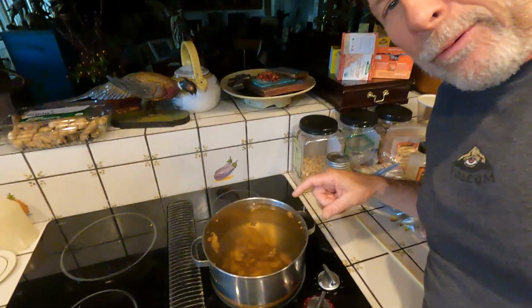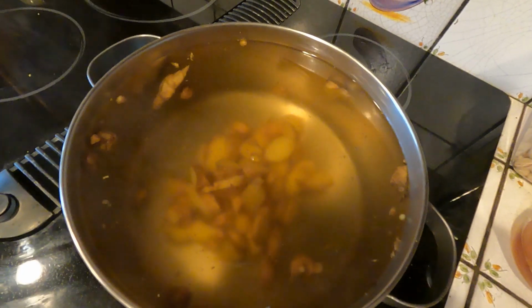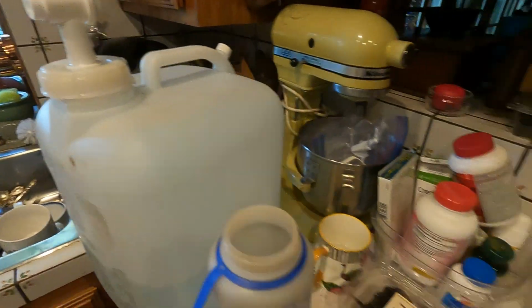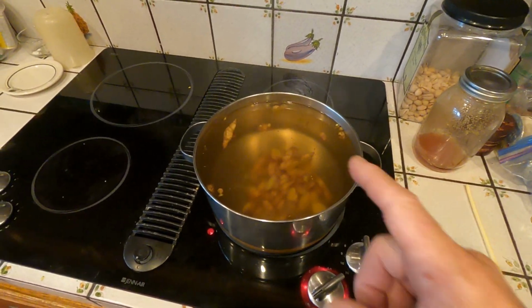So listen, this is gonna be our brunch here. If you see this right here, that is twice boiled ginger. It's organic ginger I bought from the store, got a big old thing full of it. And then I have purified water, filtered water that gets all the chemicals out of it. See, it's kind of getting all greasy under there. But we twice boil it.